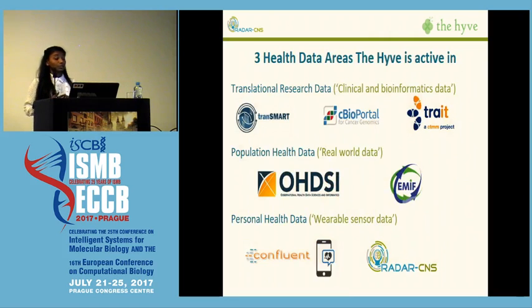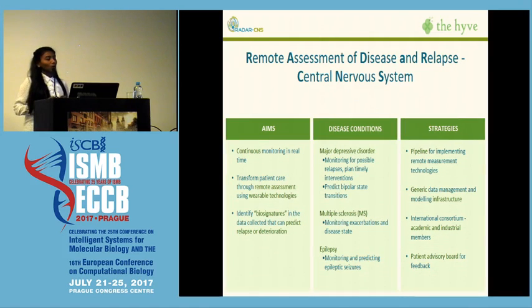The 3 main health data areas we are actively focusing on are translational research data, where we use tranSMART and cBioPortal, population health data, and personal health data, where we are trying to process wearable sensor data, which is the project that I'm going to talk about. So what is RADAR-CNS about?